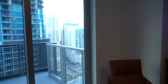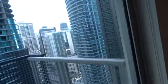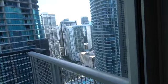But right after the living room, you can see the balcony. This was a big size balcony. However, with this being a big size balcony and with you being downtown, you're not really getting a view besides other people's apartments and office buildings or whatever the case may be.